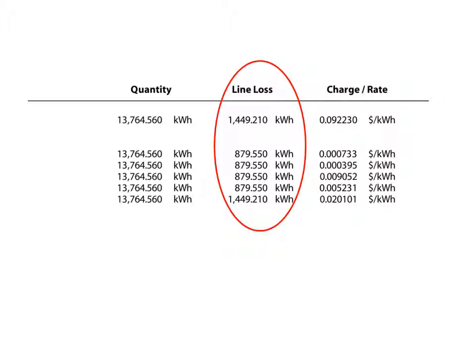This is calculated by your energy provider annually and is determined by your location, connection type, and level of voltage supplied. It's directly on-charged to you as a result of supplying you with energy. Line loss could also be represented as transmission loss factors, TLF, and distribution loss factors, or DLF.